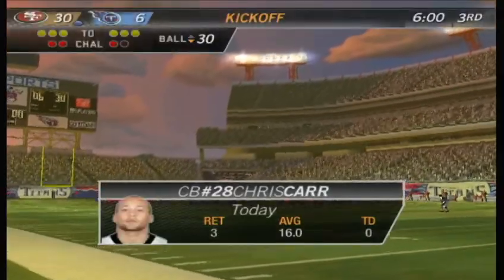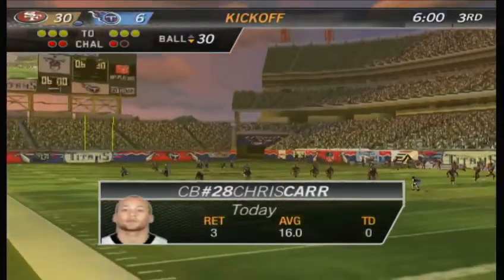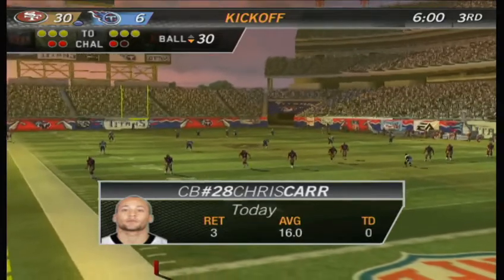As we take a look at his success returning kicks, we get ready for the kickoff.